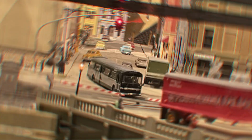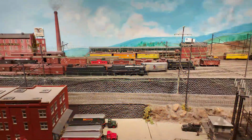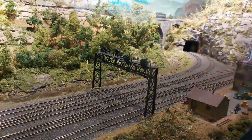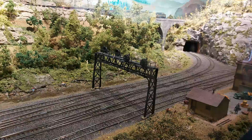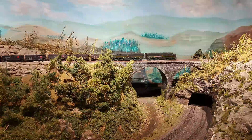Now, of course, it did move into the more countryside scenes, and my photography unfortunately got less and less, but some beautifully detailed layout. It's well worth going just to see this. I mean, this is something quite special.